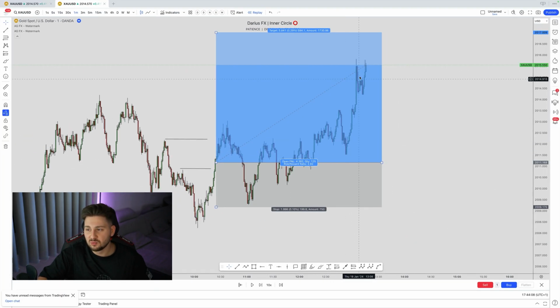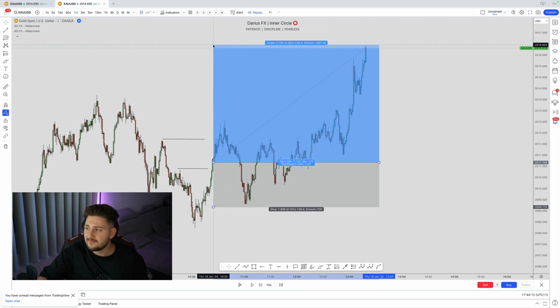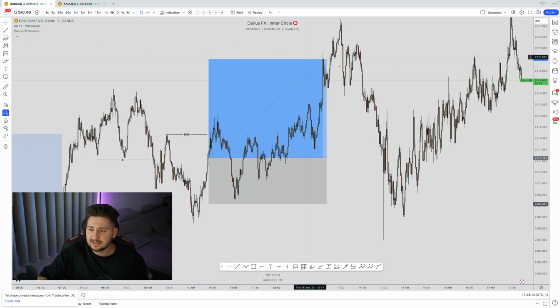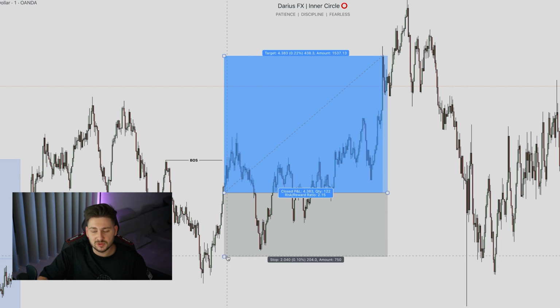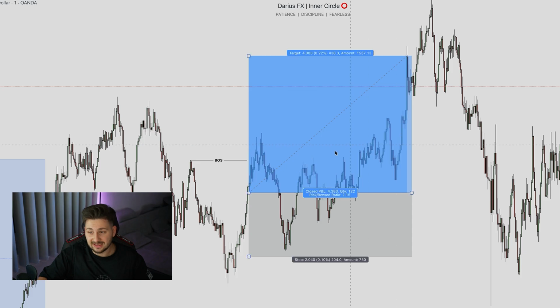And when I saw price moving dramatically to the upside like this at around 15, so we can check it out here, this is where I closed. My stop loss was also kind of like this at the end. So that was then the trade that I took.